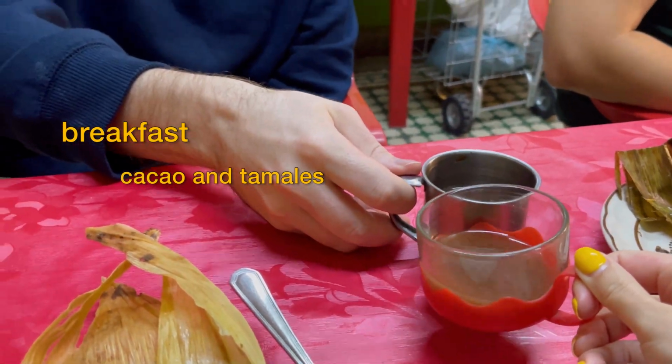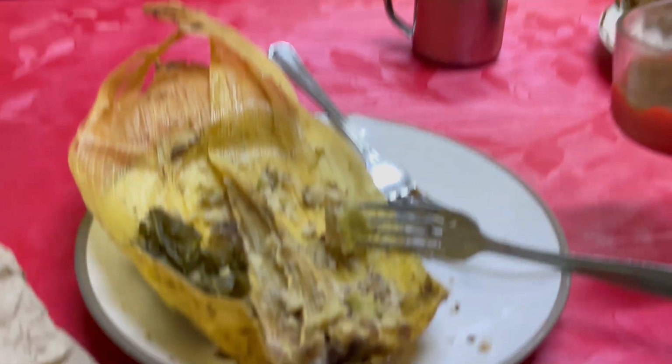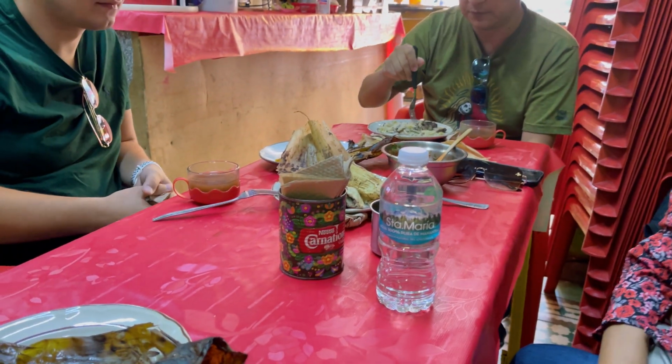Blue cacao. Yeah, in the morning. Most of the people stay and live in the same areas, always. Starting breakfast with tamales. Where are you staying, by the way? San Rafael. No, yeah, I mean, where are you staying?